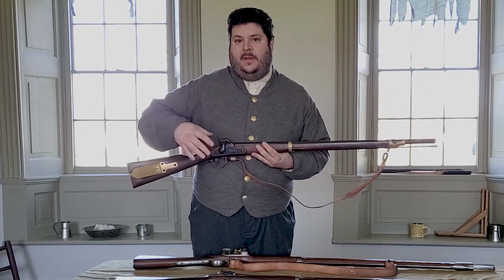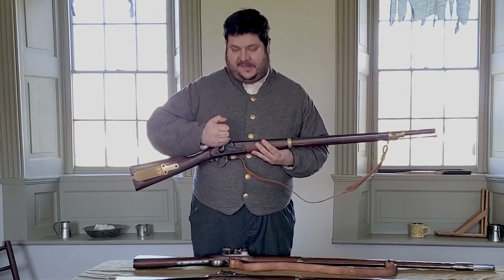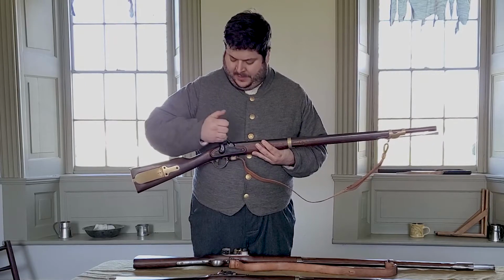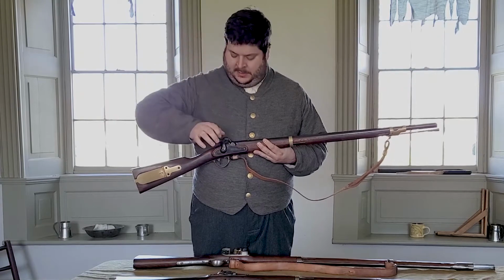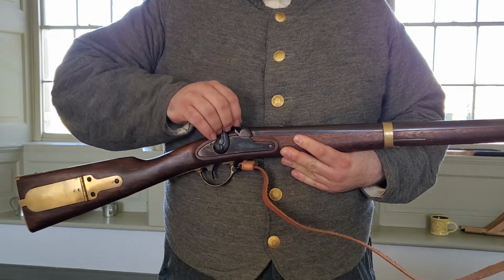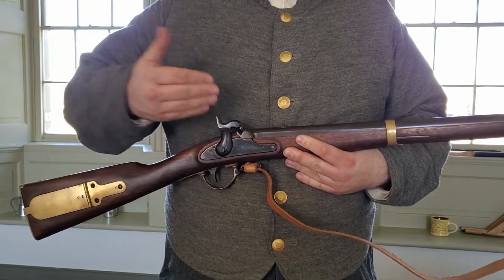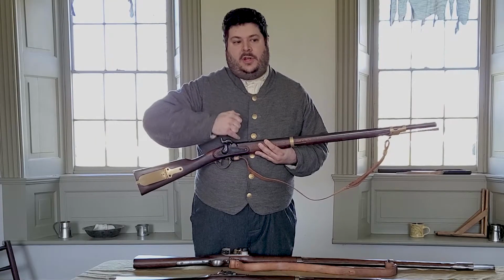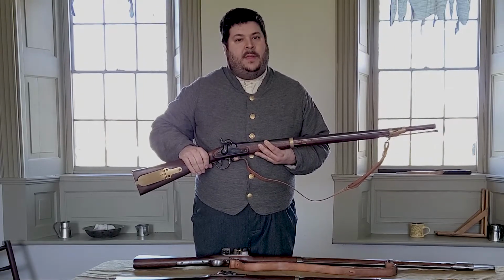So if you remember from the flintlock, the flint, the sparks, this system has simplified that greatly. There is just a little cone here. We pull the hammer back. There is a little brass, looks like a top hat, that sits on top of that, and I pull the hammer back, pull the trigger, and that enclosed system creates the jet of hot air and hot flame that goes into the gunpowder charge and actually fires the musket ball down the barrel.